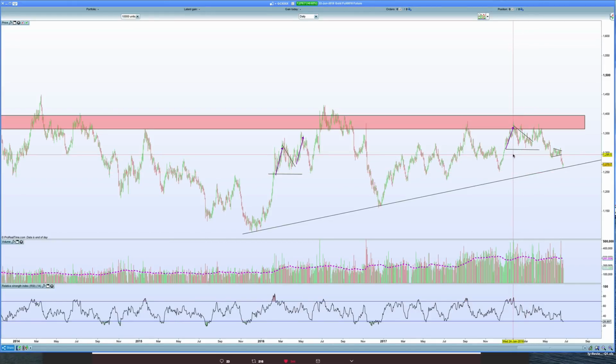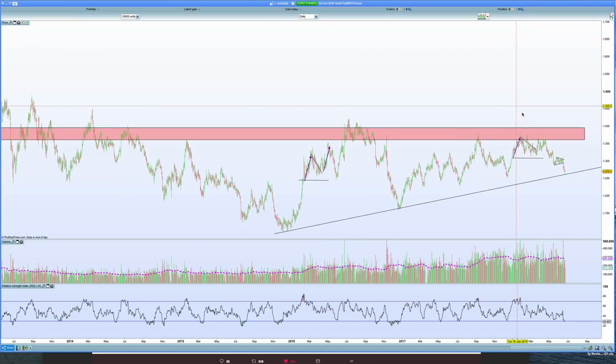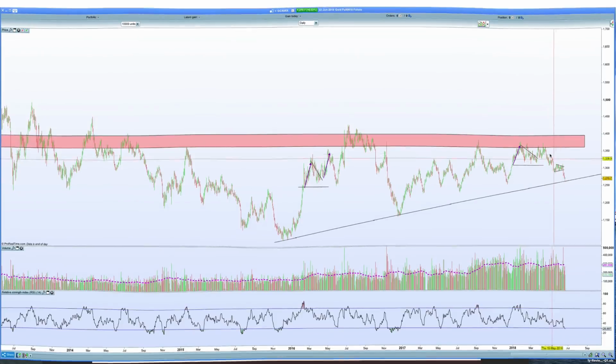But even then, I'm still hopeful in a lot of the companies I own that they're going to do well in many gold price environments, particularly one in which the Australian dollar is falling more than the US dollar gold price. But that's how I'm feeling about a lot of the markets at the moment, and I'll wrap it up there.